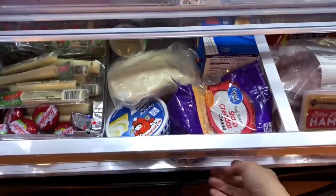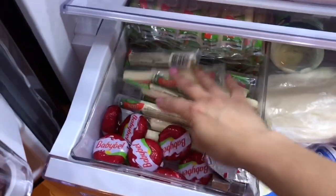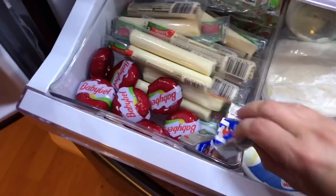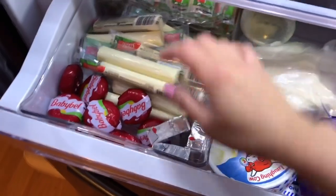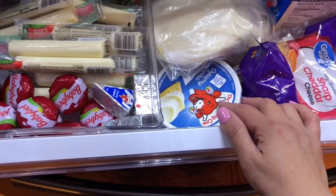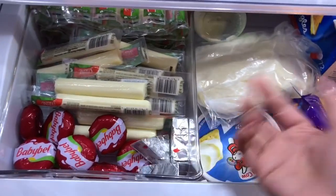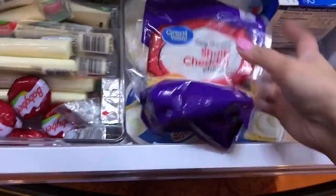This is my deli. Have a lot of string cheese here. My son and my husband eat this, they love that. I eat the Babybel and this Laughing Cow. I took this out of the packaging because there's only a few. Plus, I'm more likely to eat it when it's not in the container because I'm lazy. If it's in the container, I'm too lazy to open it. I don't know why, whatever. So it's better like this because then I take it and eat it as a snack or put it on my toast. I have some provolone cheese here, shredded cheese.